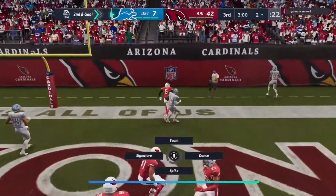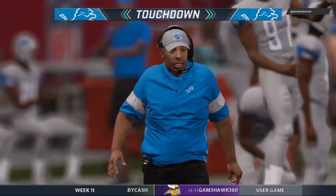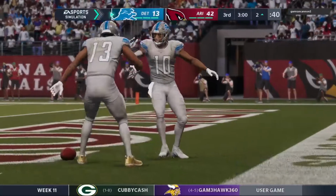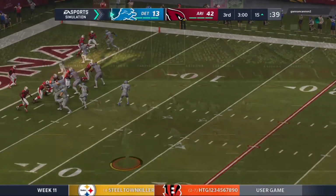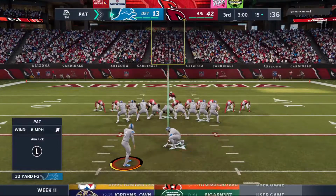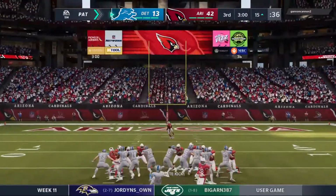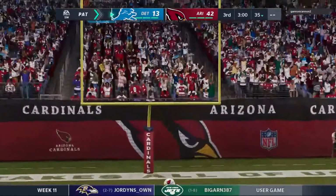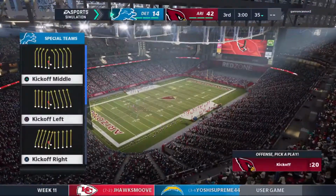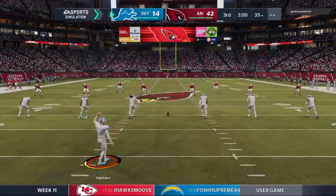Second down, here's Jalen Hurts. He's got his man. It's caught for a Lion touchdown. Curtis Samuel with touchdown number 15 on the year and second of the game. And the Lions use the short field to their advantage as they cash in for 6. The kick is good. The score, Cardinals 42, Lions 14.